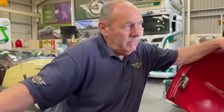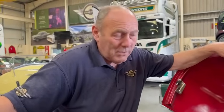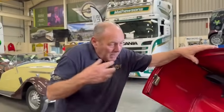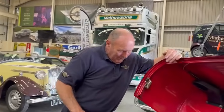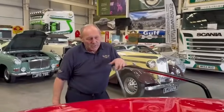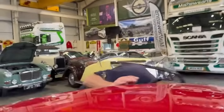I know people ain't going to want to hear this, but I think it would have been a lot better without electronic ignition. If it had been an old-fashioned set of points, or two sets of points like a Rolls, I think it would have been a better car, personally. That's only me, but lovely. Signal red, obviously one of the most popular colours. Personally, not my favourite colour, but it's nice.